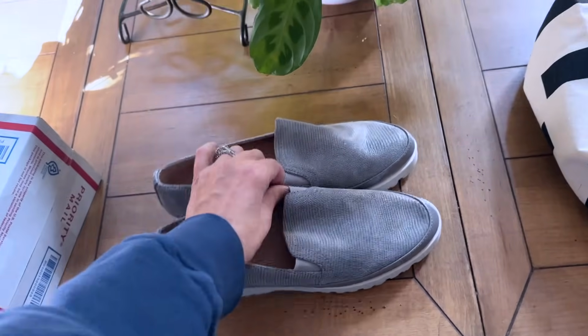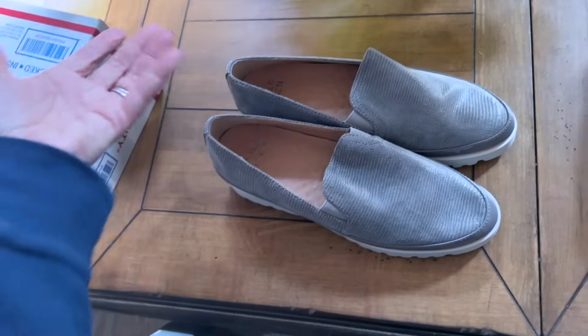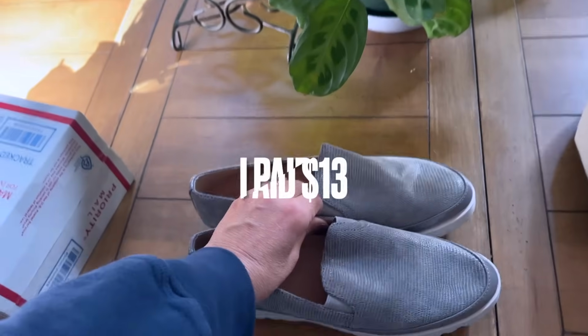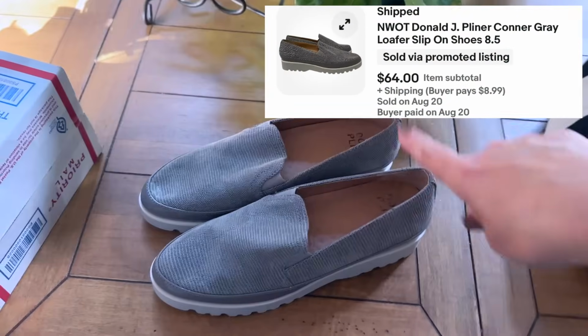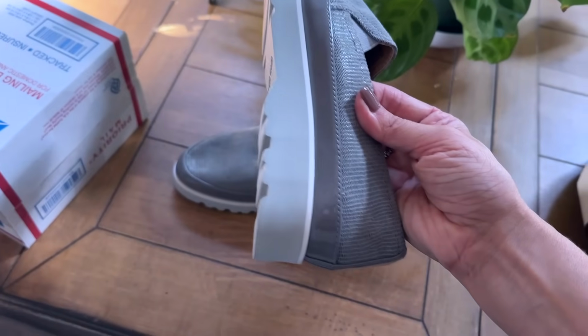These are Donald Pliner loafers that I would say are new without tag. They're really nice. I feel like I paid up a little bit for these. I'll have to look if I can find the price. I'll put it on the screen for you. Anyways, they sold for $64. I had them listed for $75. This actually came to me on an offer on eBay. These are really nice loafers.